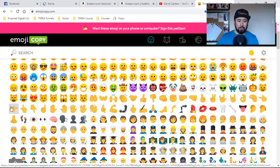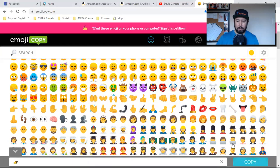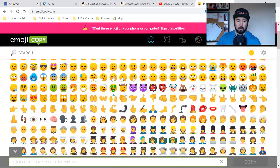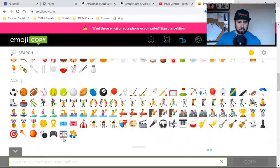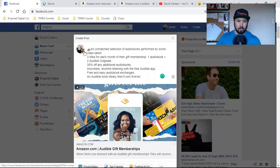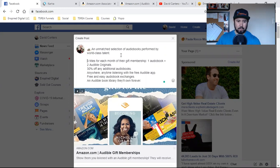So let's just grab the finger for now. We'll copy that. And then what I can do is paste it right here. An unmatched selection of audiobooks performed by, and I could put the book right there. So let's go back. Let's delete this finger. Let's actually get the book. Let's scroll down. There's some books right there. Let's copy that. I'm telling you, man, you can get real cute with it. Three titles. And I'll go, three titles for each month of their gift membership, one audiobook, two audio originals, 30%.